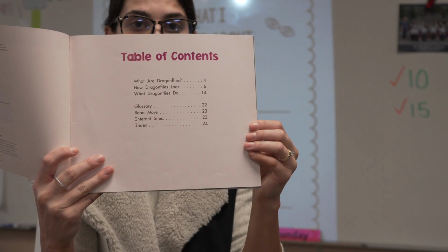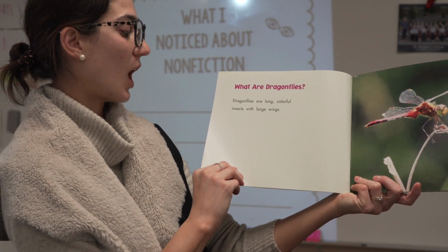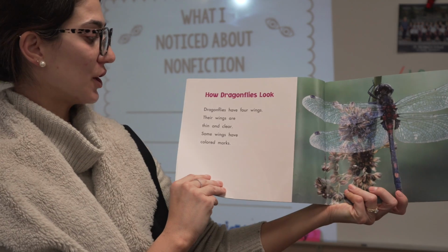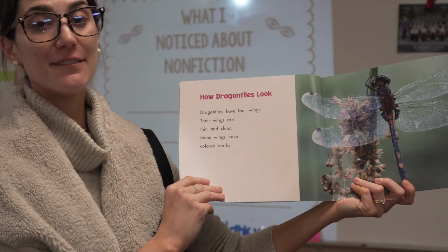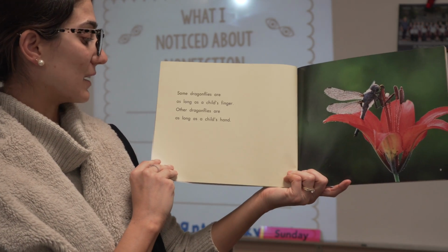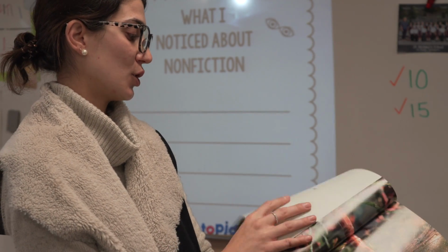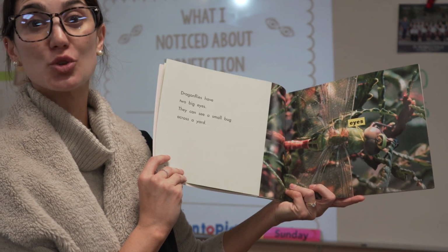Here's the first page. What are dragonflies? Dragonflies are long, colorful insects with large wings. How do dragonflies look? Dragonflies have 4 wings. Their wings are thin and clear. Some wings have colored marks. Some dragonflies are as long as a child's finger. Other dragonflies are as long as a child's hand. Dragonflies have 2 big eyes. They can see a small bug across the yard.